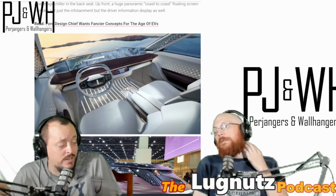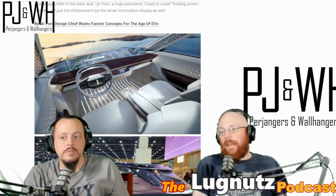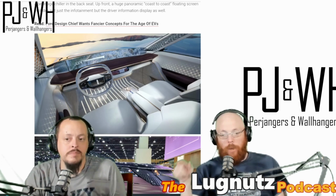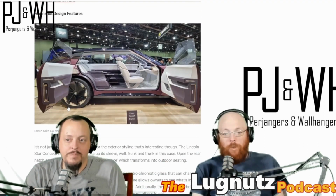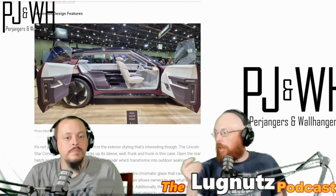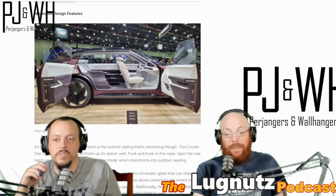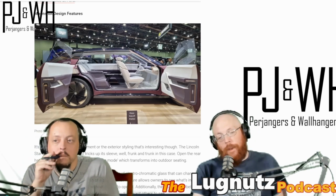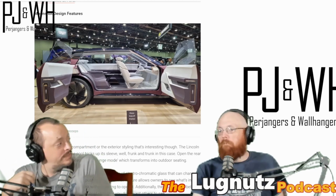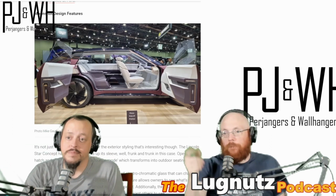You're not going to look at the outside of your car unless you're... Speaking of design, if you remember a while back with the last concept, their design revolves around a lounge concept. So the front seats spin around. I think we have a photo below. It comes with electrochromatic glass, which is glass that changes opacity. You can't see through it. A beverage chiller in the back seat, and up front, a huge panoramic coast-to-coast floating screen. With Space Ghost on it. Sure. I think they have a photo of the seats turned around.